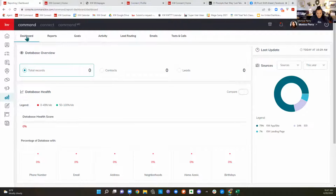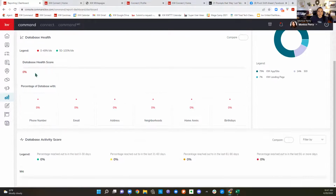Okay, so they must be working on something in here today because I am in my individual agent side. Normally this shows your total number of records, which mine is like 1,496 or something to that effect. Most of which are contacts. In other words, we are connected, and about 50 of which are leads, meaning I have not connected with them. They're just all fake. But it's great to get to see that overview and then your database health score. Let me see if it's working on the home screen.